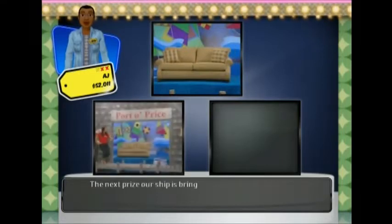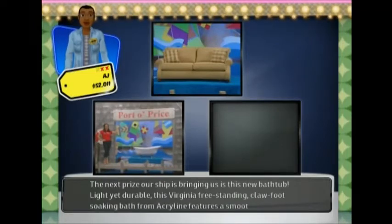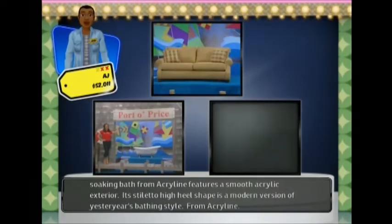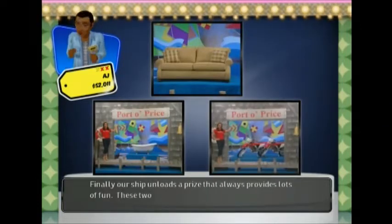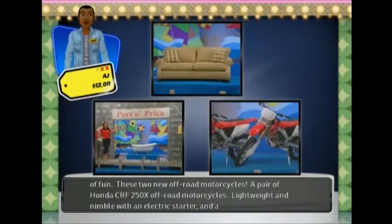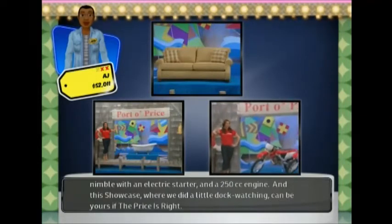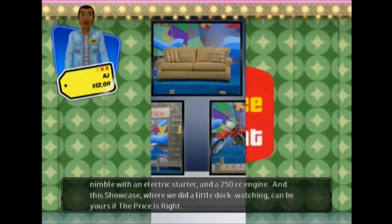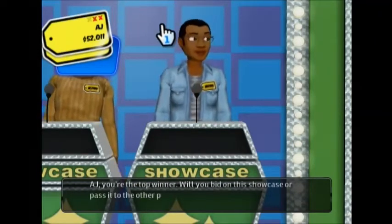The next prize our ship is bringing us is this new bathtub. Light yet durable, this Virginia freestanding clawfoot soaking bath from Acryline features a smooth acrylic exterior. Its stiletto high heel shape is a modern version of yesteryear's bathing style from Acryline. Finally, our ship unloads a prize that always provides lots of fun, these two new off-road motorcycles. A pair of Honda CRF 250X off-road motorcycles, lightweight and nimble with an electric starter and a 250cc engine. And this showcase where we did a little dock watching can be yours if the price is right. You're the top winner. Will you bid on this showcase or pass it to the other player?